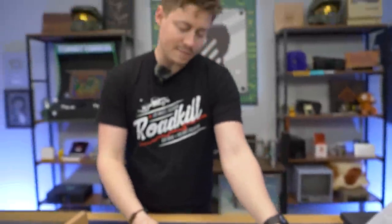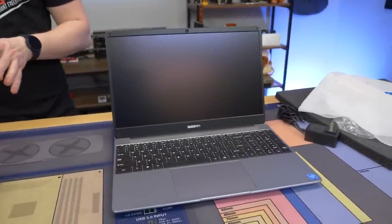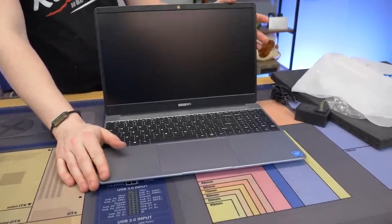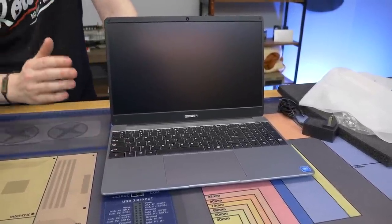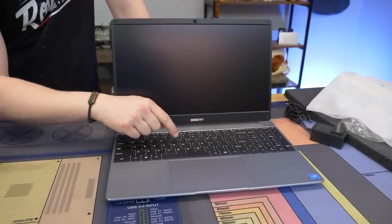Supposedly, though, it comes with the 512 gig. It said SATA SSD in it, so I'm hoping it's actually an SSD and not one of those eMMC storage things where it's like a flash drive inside of it, because that's just hard drive slow. Really large keys. It's a grandpa laptop, it's fully ready. Got the nice big letters.